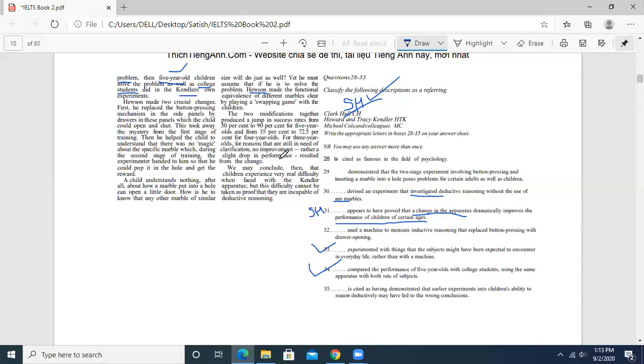All right. So let's see. Let's read further. Use the machine to measure inductive reasoning that replace button pressing with the door opening. Experiments with these two are cited as having demonstrated that earlier experiments into children's ability to reason deductively may have led to the wrong conclusion.